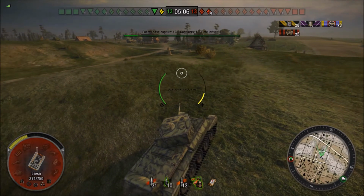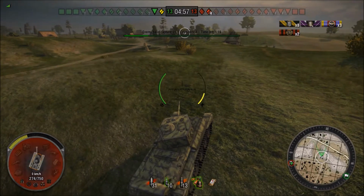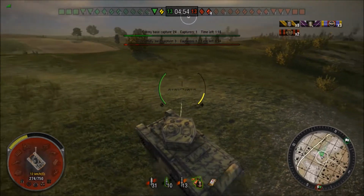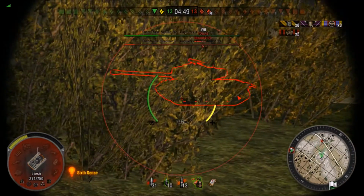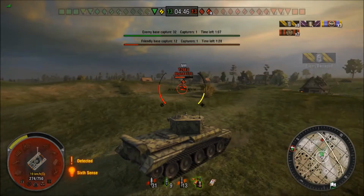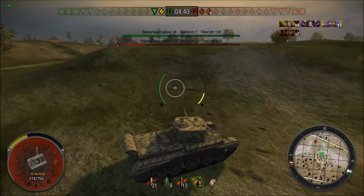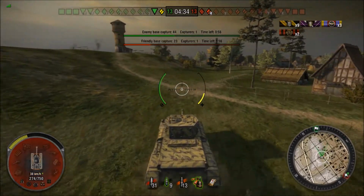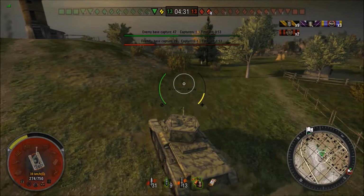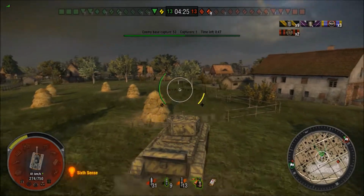My TD starts to cap the base, and I'm thinking to myself, if I could at least distract the enemy players into possibly maybe chasing me or something like that, we could cap and we could win. And lo and behold, they start to cap, and at the same time, Super Pershing appears, and look, I get one shot into him, and his health bar has barely moved. And right now, I was hoping, chase me, chase me, chase me. And at the same time, I was saying I need to get possibly maybe just one shot into the heavy, but he leaves the base.